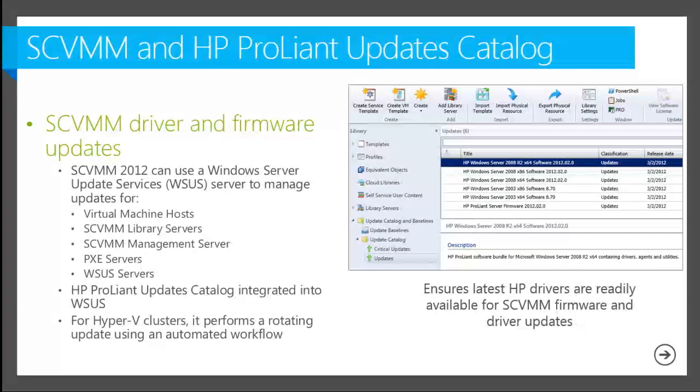So the way this cool thing works for a cluster is that it will do a rotating update across the cluster. Now you can use this not just with the HP stuff, you can do this with your Microsoft updates, your security patches, basically anything that you can do an update with. Imagine you had a 5-node cluster. First you set a baseline, and it'll check that baseline against whatever components you want, and it'll find out if it's in compliance or not.